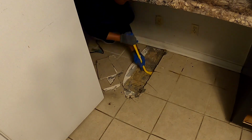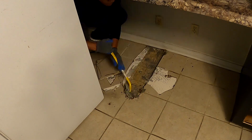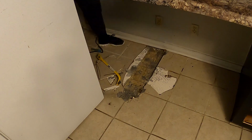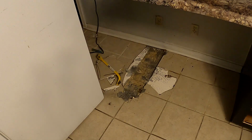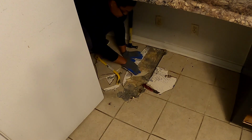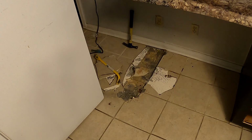This is when I decided that I'm going to pay someone to take this floor up, because you can see how I'm struggling here to get this little piece up. And I was like, this is too much work. It takes too much time. I don't have the proper equipment. So I decided to hire this part out as well.